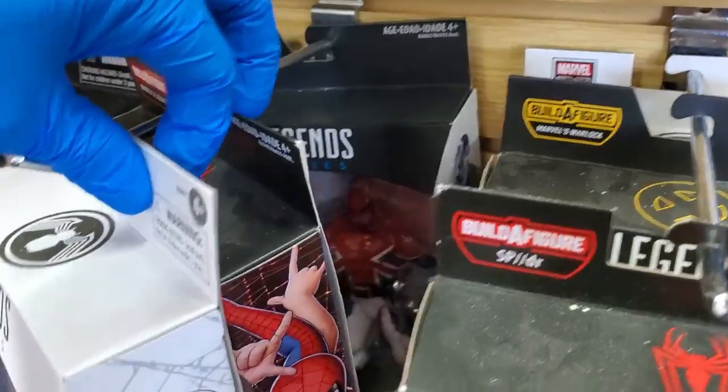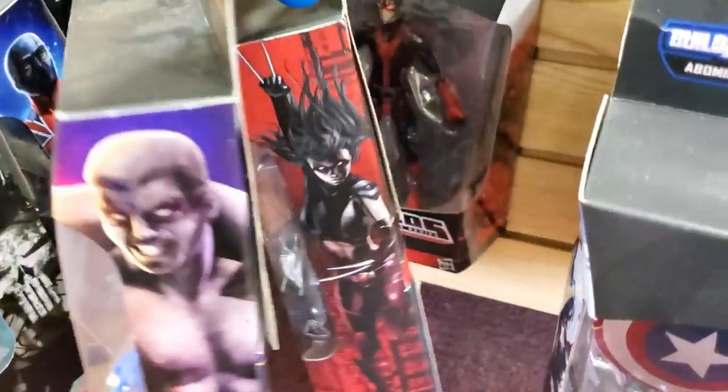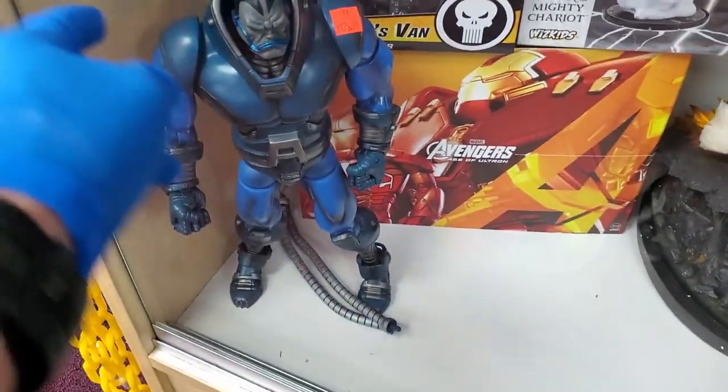Puma. Spider-Man. Nothing. X23. Nothing. Puma. 25. Let's see what's going on with it. So I got Deathlock, X23, and Puma chilling. Oh, but I got this. I'm about to take this. I didn't even notice that. I'm buying that.